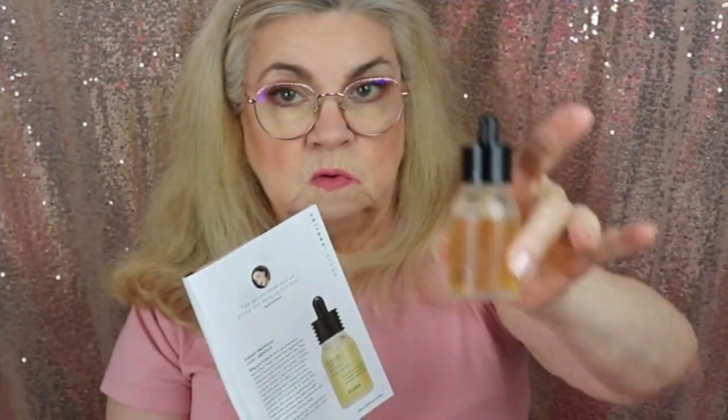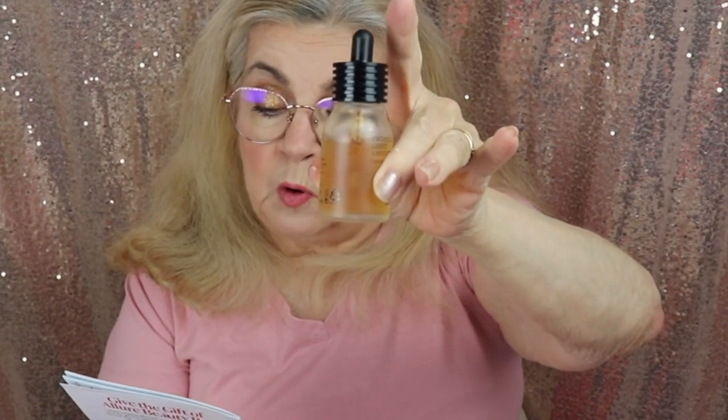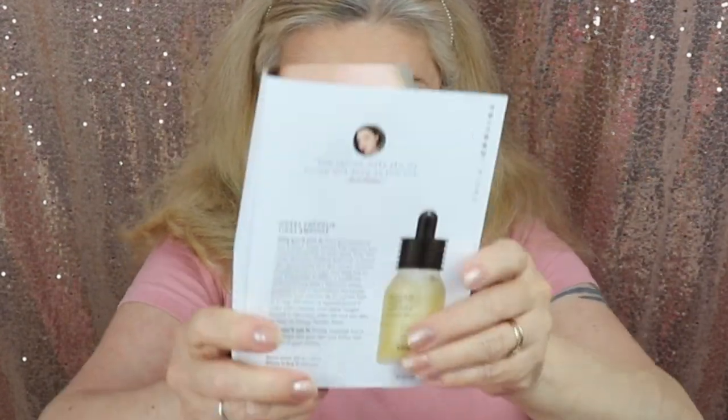And also, what do you think of this box this month? This is really nice. This is for the month of June, by the way, of 2022. This one here, the Carex Populus Light, I can't pronounce these words, but this is what it says.